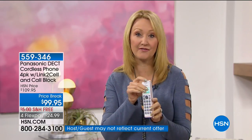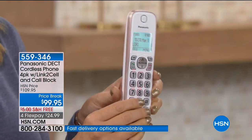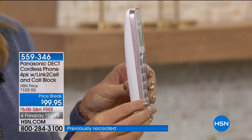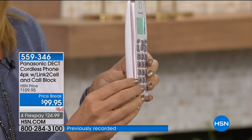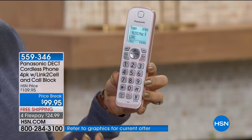And this is Panasonic. I have no idea why anybody would buy any other brand other than Panasonic. This is the global leader. They're always pushing the envelope with their innovation. They're making their handsets more beautiful all the time. We've got three gorgeous color choices for you here today. This is that touch of rose gold. We also have a few left in the navy, and we have black for you if you're a classic person.